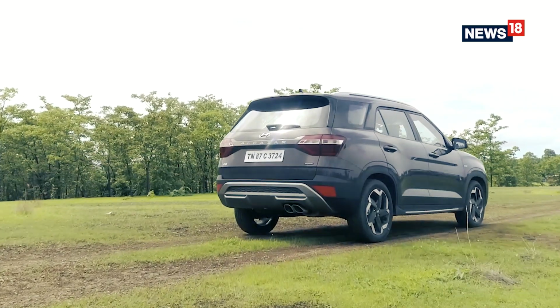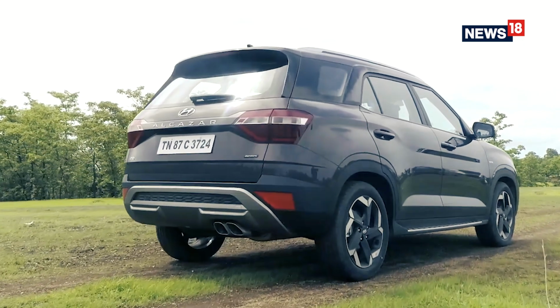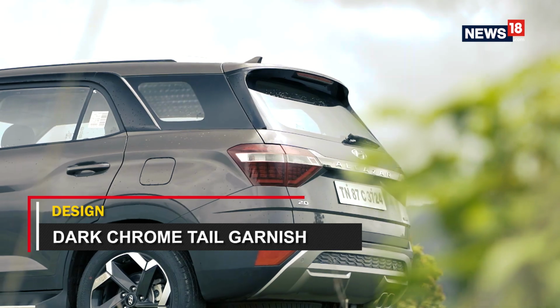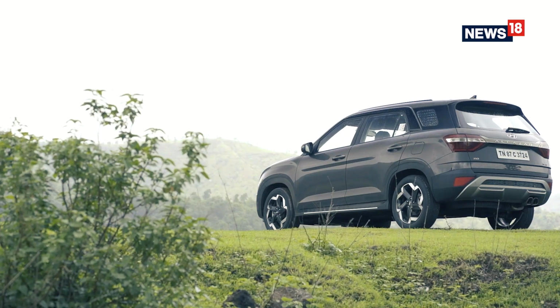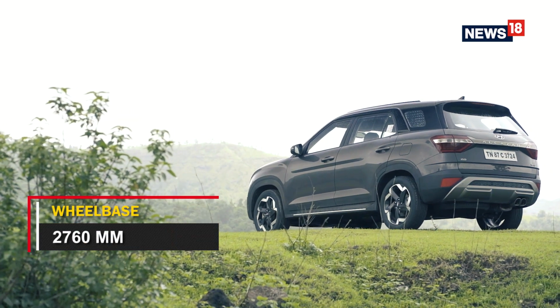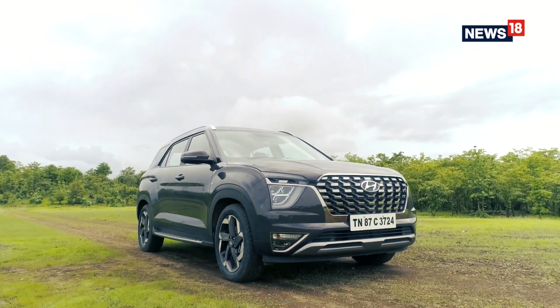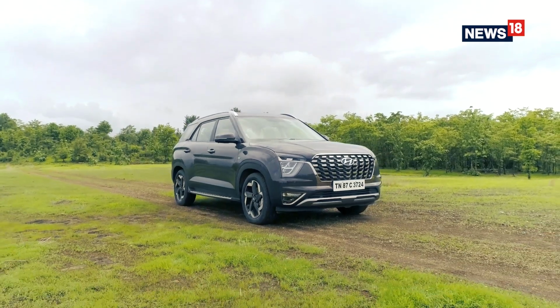The rear is the weakest angle to look at, at least for me. The whole dark chrome garnish and tail lamp design didn't excite me at all. In terms of the dimensions, while the wheelbase is the longest in the segment, the overall dimensions are at least 100 mm less than the rivals.